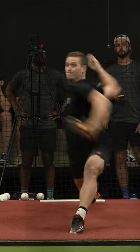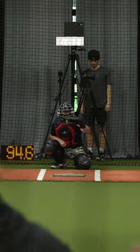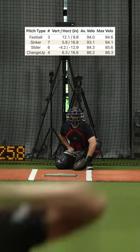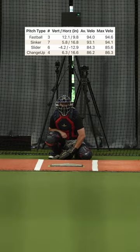Bayden looked extremely polished at his pro day this past weekend. He sat 94 with a smooth delivery while being around the zone with all four of his pitches. His pitch mix consists of a four-seam which topped at 94.6 and 97 this past season, a sinker that sat 93 with almost 17 inches of horizontal break, a changeup that generated 16 inches of horizontal break, and his best pitch being a slider that had a 141 weighted Stuff+ grade at the pro day.